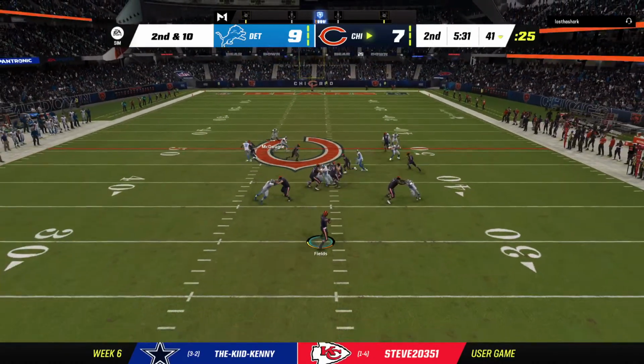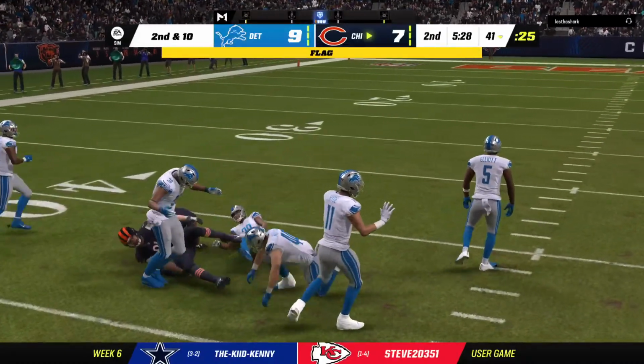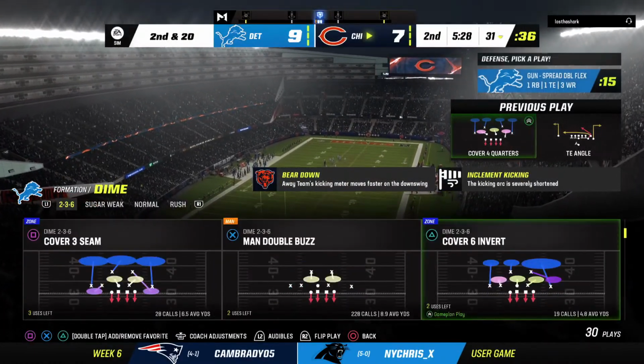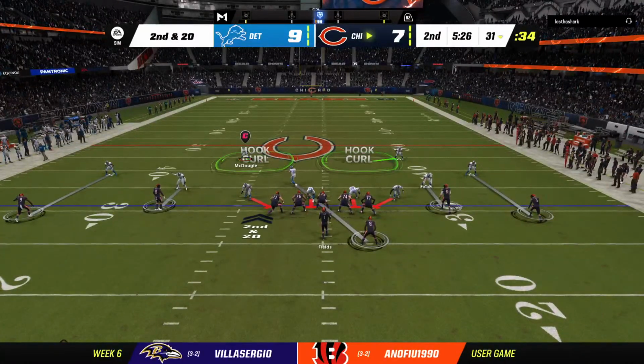To throw again on second down. Fields. Got his man complete over the middle. It's Stanley. And he'll be brought down on the other side of midfield at the 43. Now after the holding call, here's 2nd and 20.